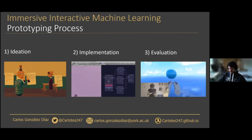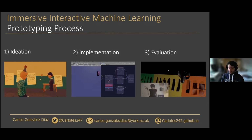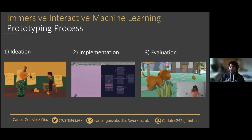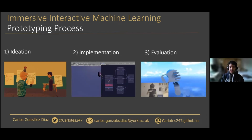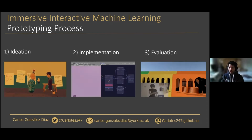Basically, participants are tasked with ideating interesting and novel movements by bringing movements that they like from existing video games. It could be the jumping from Mario, or it could be, I don't know, you create a portal with your hands to enter another world from Doctor Strange.